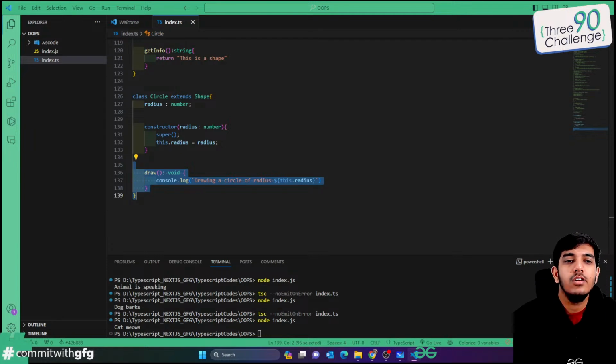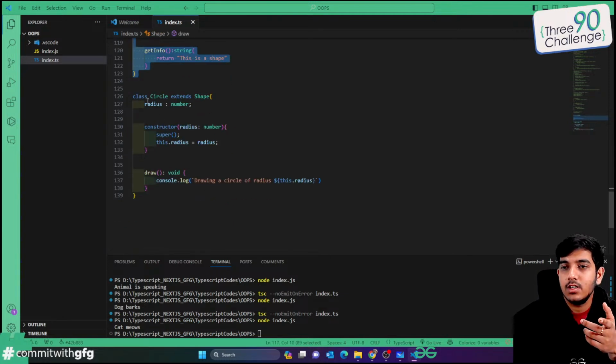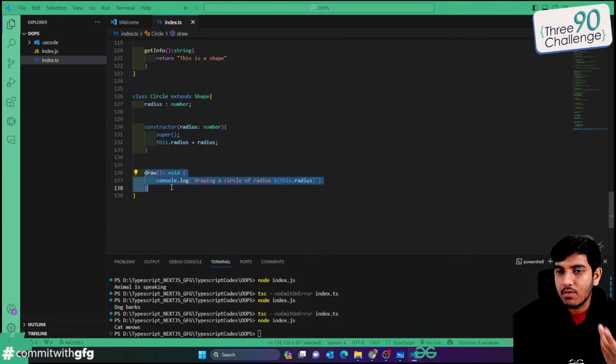Okay, so the Shape class actually represents the abstraction of a generic shape. Okay, generic shape, and the child that is Circle provides a specific implementation for the abstract methods. You can see for Circle this is the specific implementation.